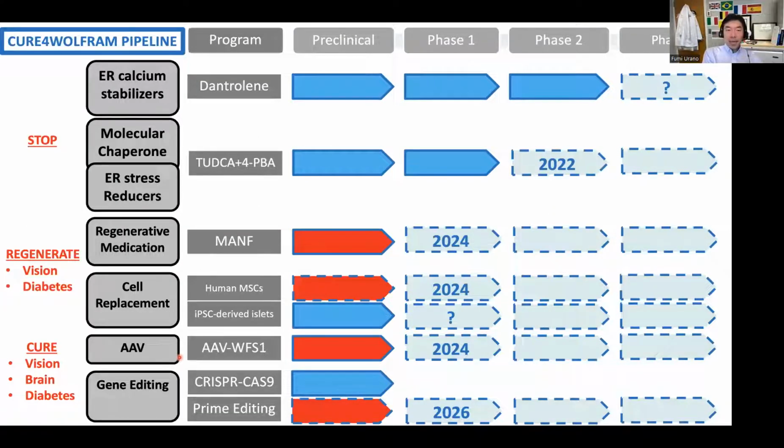These are the pipelines in my lab. Endoplasmic reticulum calcium stabilizers, which is dantrolene sodium: we completed phase 1 and phase 2, and we are moving into the phase 3 study with the biotech company. They are looking into European sites, so I gave the contact information of Dr. Barrett and others in Europe. And the TUDCA for PBA, this means AMX, the phase 2 trial should start in November or December this year at Washington University Medical Center.